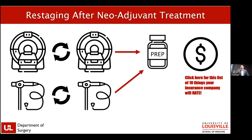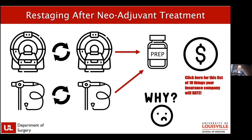Insurance companies don't want to pay for this. They absolutely hate the fact that we want to restage people, even though there are a significant number of national guidelines around doing this. Because they argue that if our treatment decisions were good enough based on initial staging 5 to 7 years ago, doing this is kind of ancillary and unnecessary.